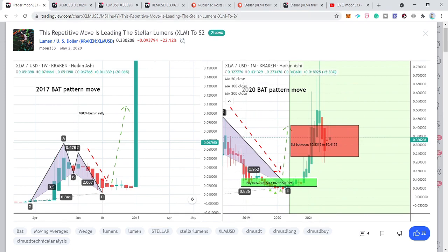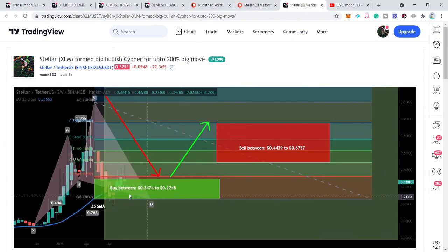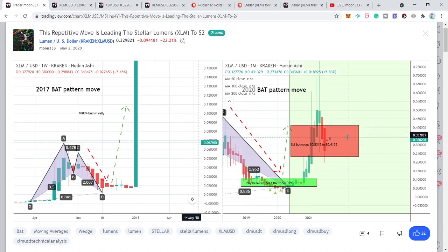This time we have another harmonic bullish reversal pattern on the 2-weekly time frame chart. And after playing the chart, we can see that this big bullish reversal move started after testing this 25 simple moving average on the 2-weekly time frame. The price line went very close to this sell target that I defined as per the Fibonacci sequence of the bullish harmonic cipher pattern, and I still believe that the price action can behave like it did previously and cross up the sell targets which I defined as per the Fibonacci targets of this bullish bat.